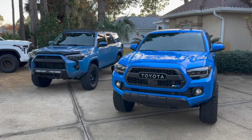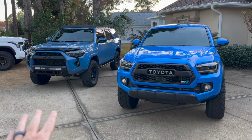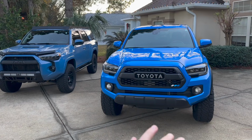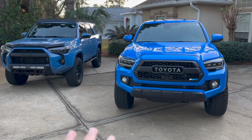I've had both of them for a year, and this one is sold now, so I want to give you guys a full owner's opinion of both if you guys are in the market for either a 4Runner or a Tacoma and you don't know which one to pick yet. So let's get into some differences and similarities. So we'll start out with what these things have in common.